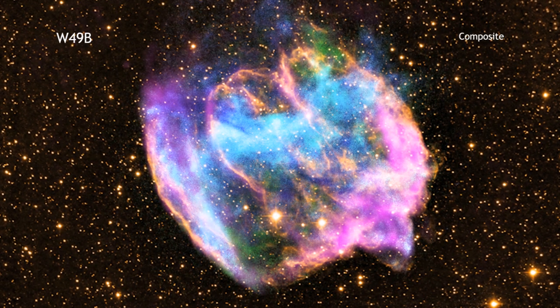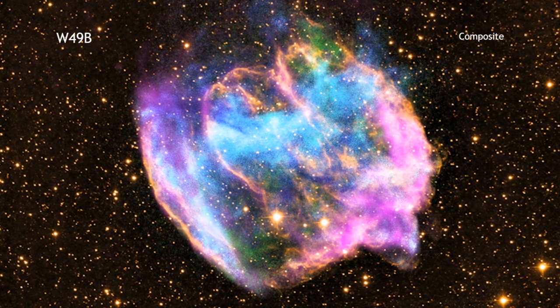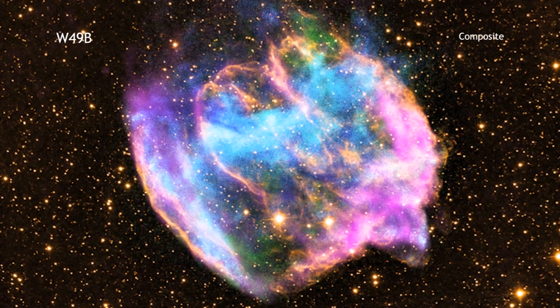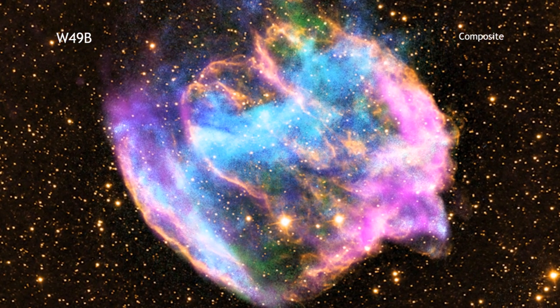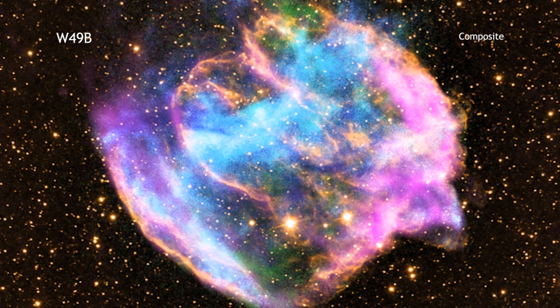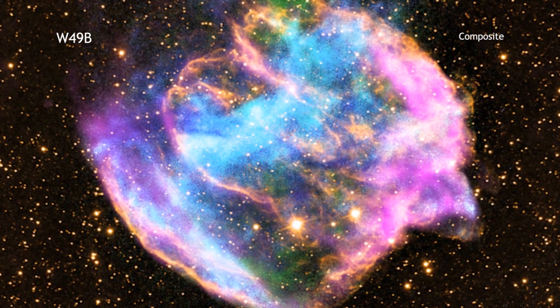The supernova remnant known as W49B is, let's say, a bit unorthodox looking. Many supernova remnants appear rather spherical in shape. This is in large part because astronomers think that most supernovas explode more or less evenly in all directions. W49B, however, is an exception to that rule.